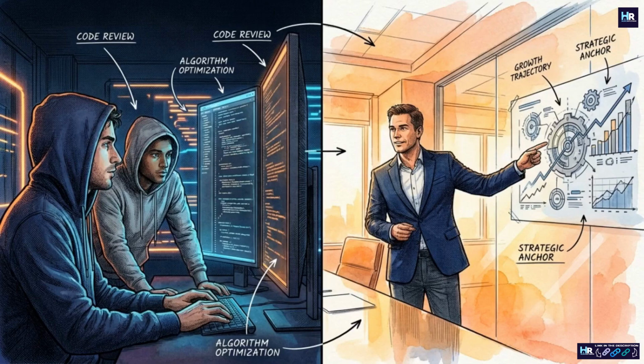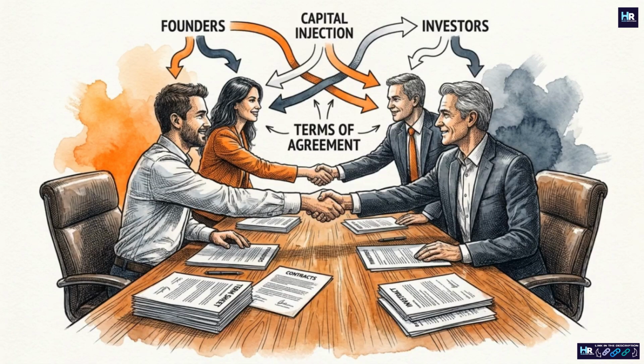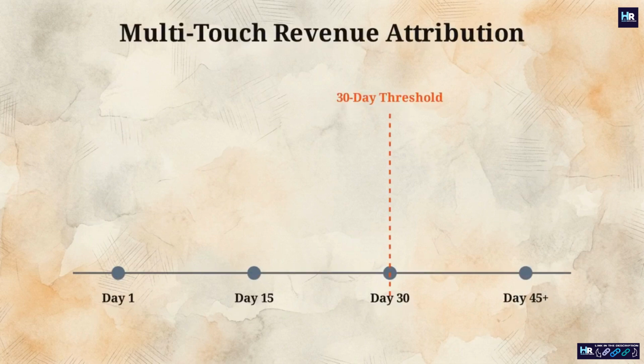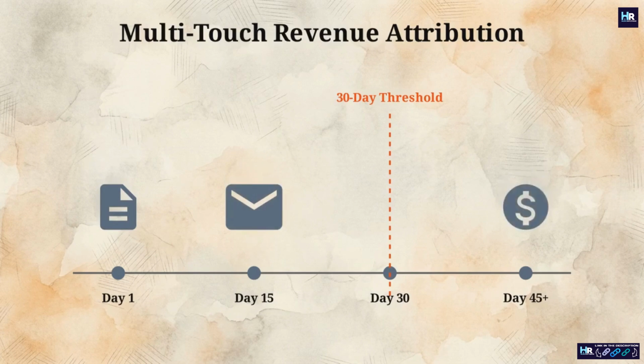HubSpot extracts the most value for B2B SaaS companies, professional services firms, and startups that have raised under $20 million in seed or Series A funding. If your sales cycle takes longer than 30 days, you need revenue attribution to see exactly which blog post or email actually resulted in a closed deal. HubSpot is built for that level of transparency.